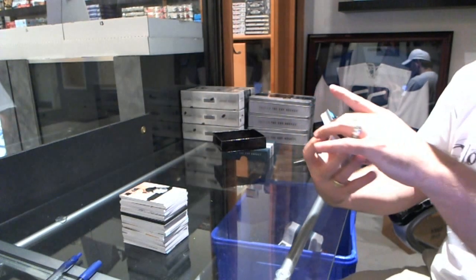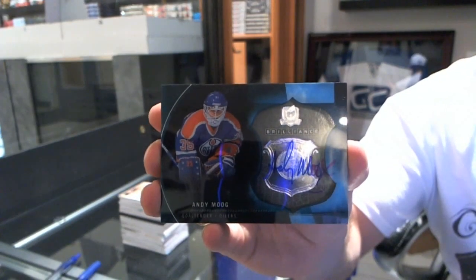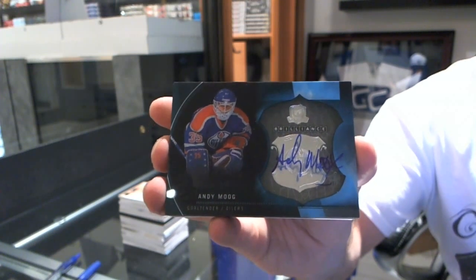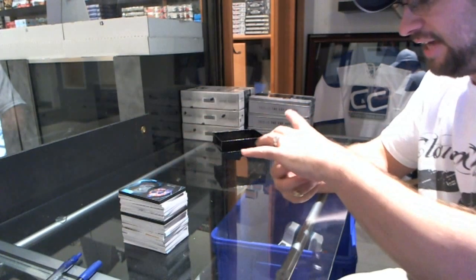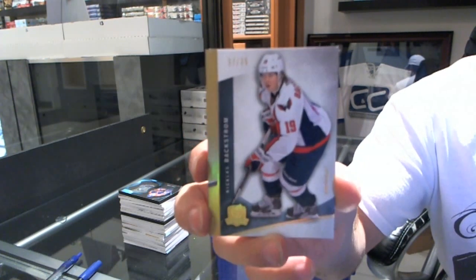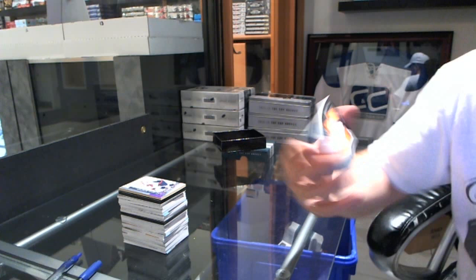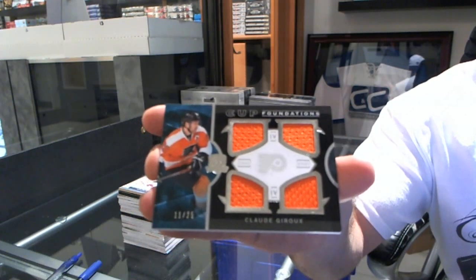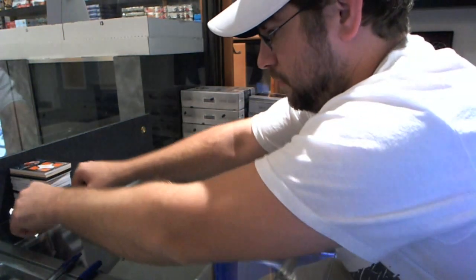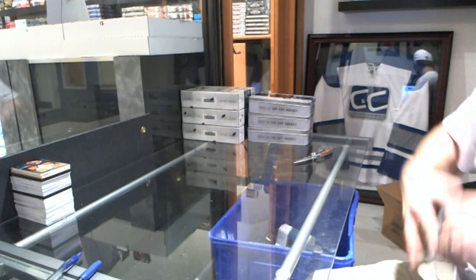For the Edmonton Oilers, Brilliance autograph, Andy Moog. Andy Moog, Brilliance autograph. For the Washington Capitals, number 25, gold base, Nicholas Backstrom. And for the Philadelphia Flyers, number 11 of 25, Cup Foundation's quad jersey, Claude Giroux. Claude Giroux. Damn you, Winnipeg.